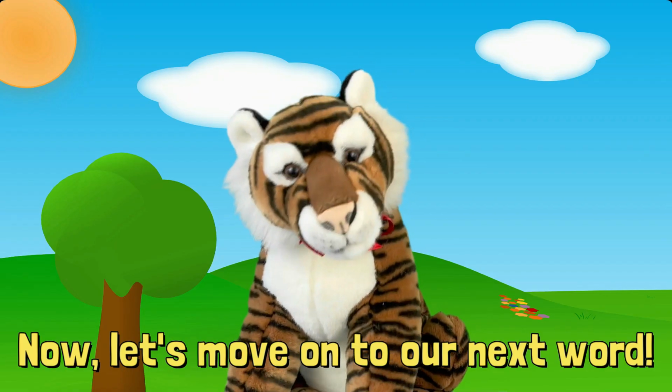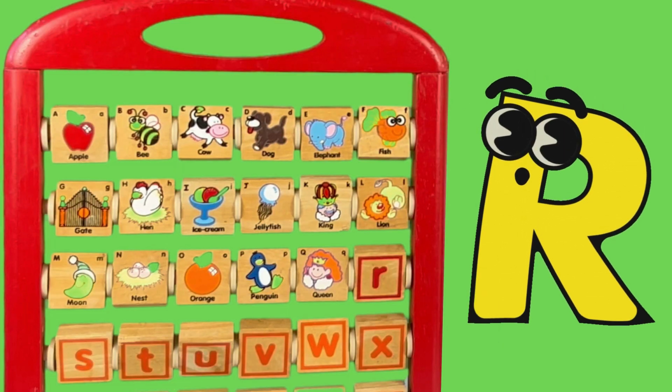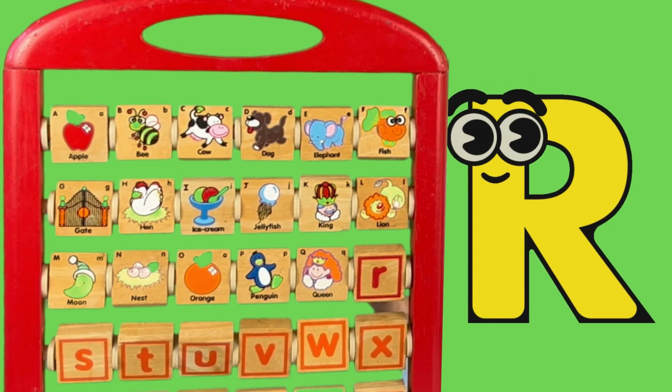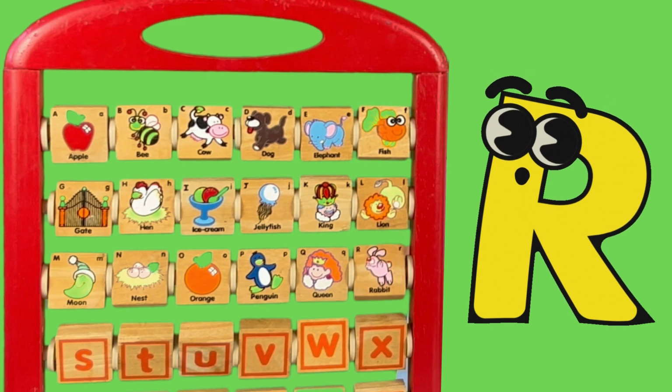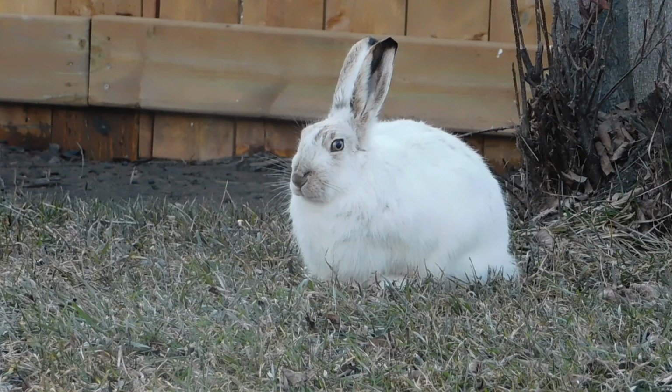Now, let's move on to our next word. What surprise awaits us behind the letter R? R, R. Let's find out together. R is for rabbit. R is for rabbit. Can you say rabbit with me? Rabbit, rabbit, rabbit.